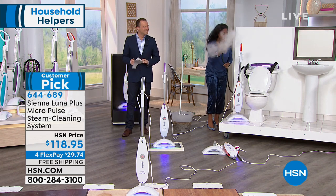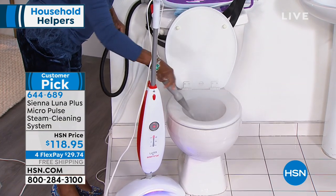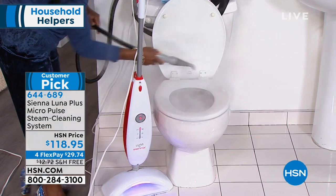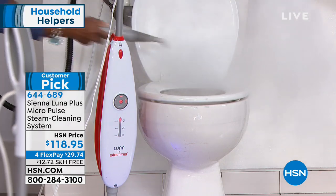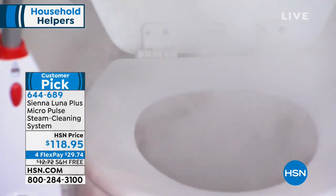Look at all that steam. It's a lot of steam. Look at this. So now I'm also able to clean the toilet. I can reach those awful areas that I don't want to touch. I'm cleaning all of this with just the power of steam.